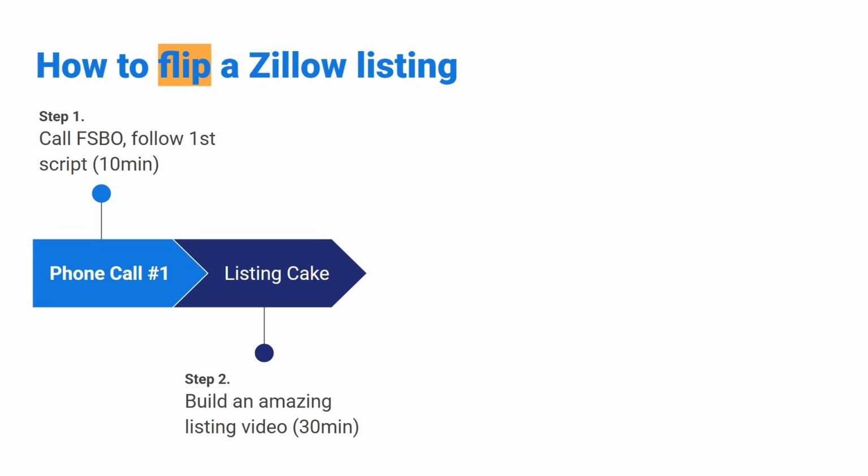So we're going to use Listing Cake to do this. You'll also need some kind of smartphone, so iPhone, Android, anything made in the last 10 years will be just fine. And we're going to build an amazing listing video.